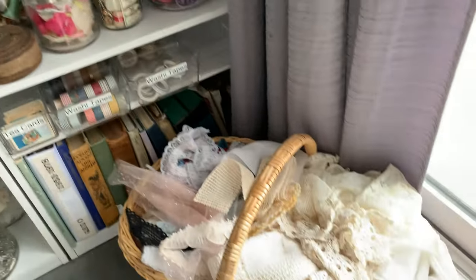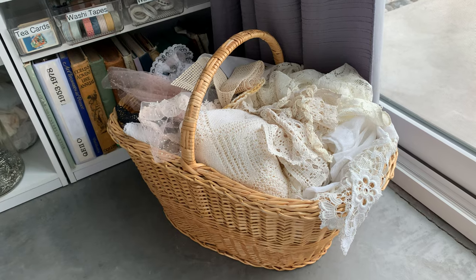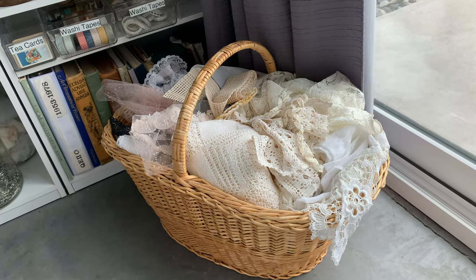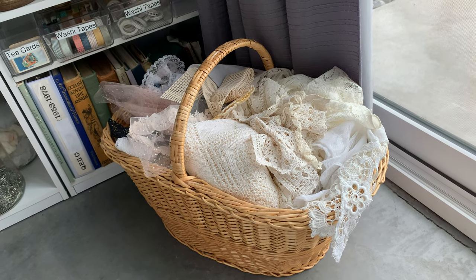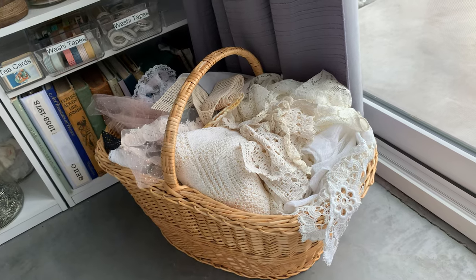And then I just have this beautiful basket that I also got from Dagmar, filled with laces and fabrics and things that I just kind of want to use immediately, or maybe cut smaller, or still do something with. I haven't decided yet.